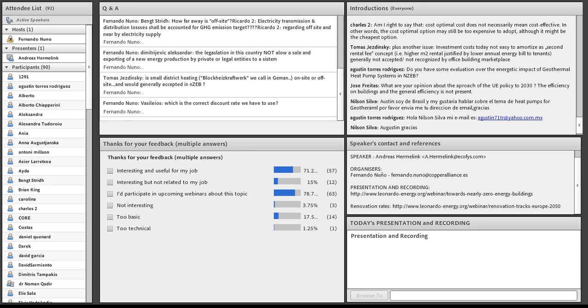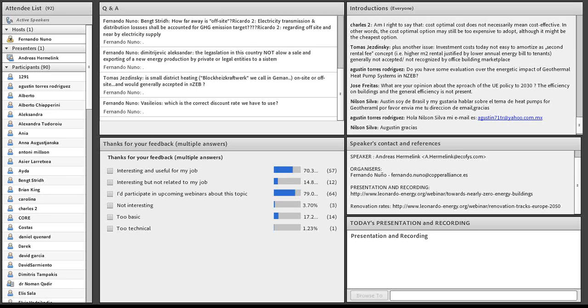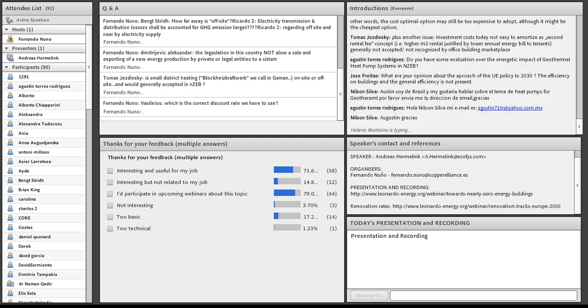Yes. The cost optimality methodology prescribes that you have to do a calculation for a residential building with a calculation period of 30 years, and for a non-residential building with a calculation period of 20 years. And you are right, usually the lifetime of buildings is longer, and therefore the methodology says that you have to subtract residual values, so the part of the investment which still has a value beyond these 20 or 30 years has to be subtracted from the original investment cost. So this is taken into consideration.